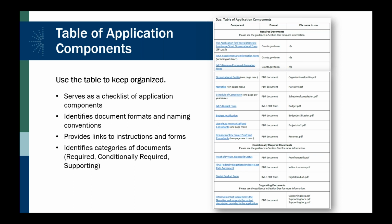In the NLG for Museums Notice of Funding Opportunity, you will find a table of application components. We recommend that you use this to keep yourself organized. It serves as a checklist of application components. The middle column tells you about document formats, and the third tells you how to name each document.